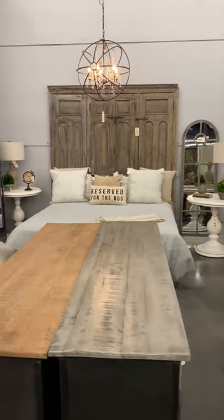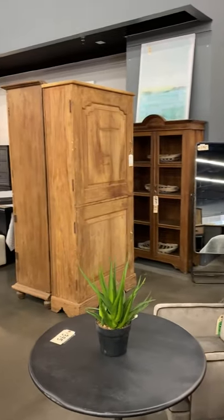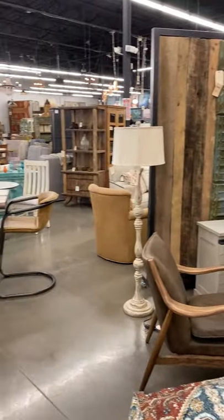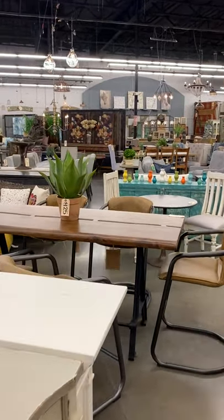Beautiful old teak door as a headboard, matching cabinets to go with it. We'll call that our first area.